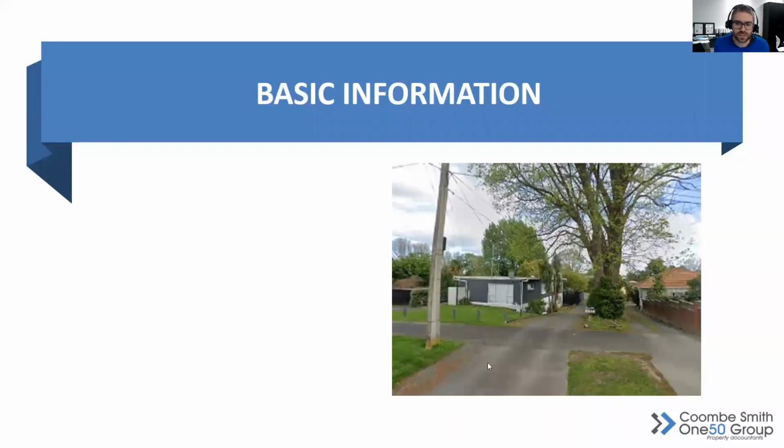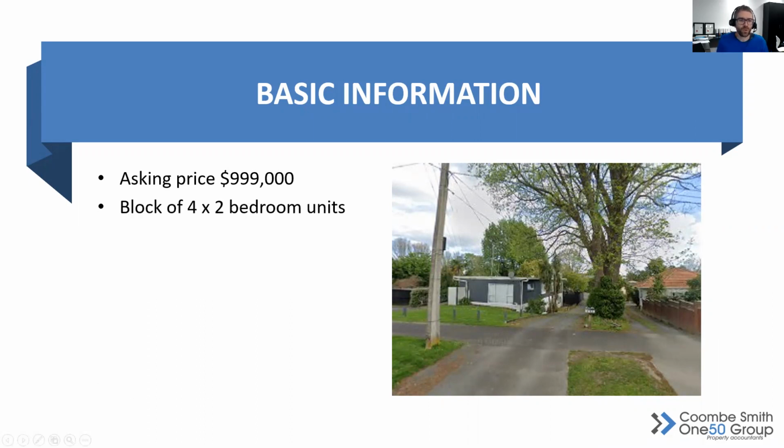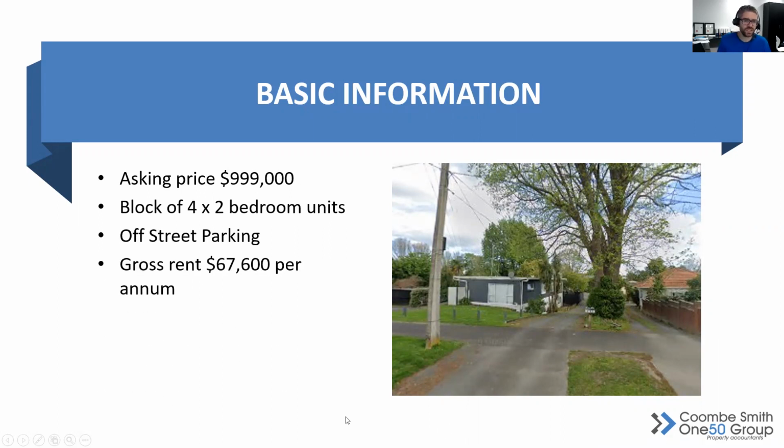So this is a Hamilton property. It's in Hamilton East. It's actually sold. So it's at 22A Te Araha Street in Hamilton East. Its asking price is $999,000, let's say $1 million to make it easy. It's a block of 4 times 2 bedroom units. It's got off-street parking. Its gross rent, the real estate agent is saying, is $67,600 per annum.